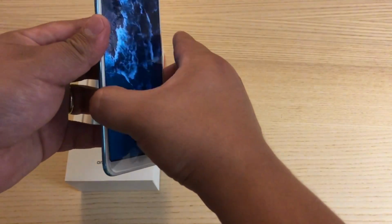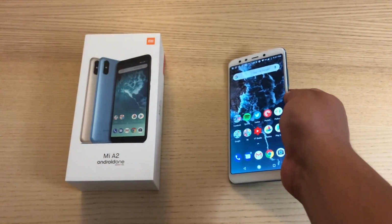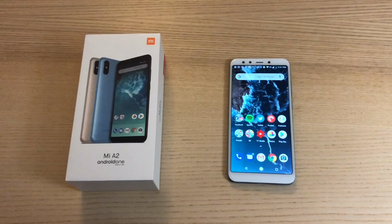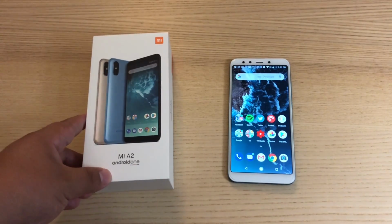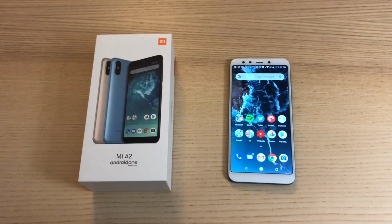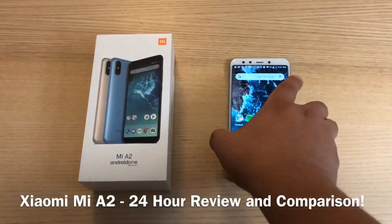It's kind of an all over the place video. I have so many thoughts, so many things that I want to talk about in this video today, but I think the main point is all really going to revolve around this Xiaomi Mi A2, and this is really my 24-hour review right here, guys, of this phone, the Mi A2.